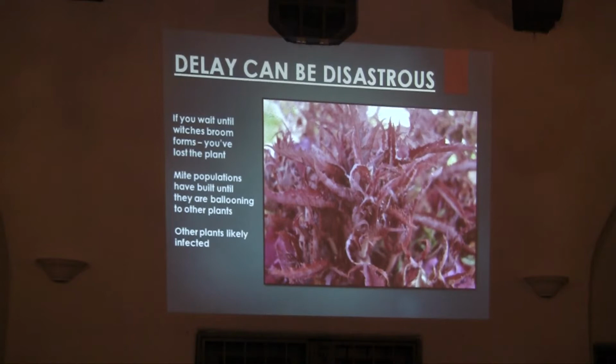The University of Tennessee says if you wait until you've got a witch's broom, you have a bigger problem than you can imagine, because other plants are likely to be infected. Dr. Windham says that when it gets to this point, the food source is getting slim, and the mites are jumping ship, going to other plants for a bigger food supply. So the mite population gets hard to control at that stage. The goal is to reduce whatever mite populations might be on a plant, or get them out.